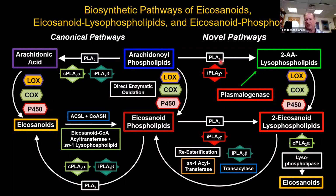The novel pathways that I'd like people to at least think about are the generation of 2AA lysophospholipids, their oxidation, and then their roles in generating either icosanoids or serving as specific ligands for certain receptors with a higher affinity and different molecular dynamics.